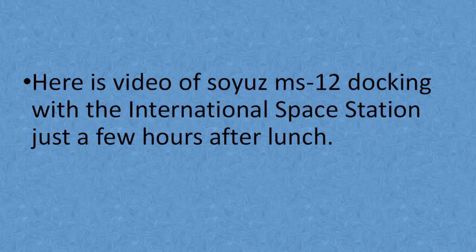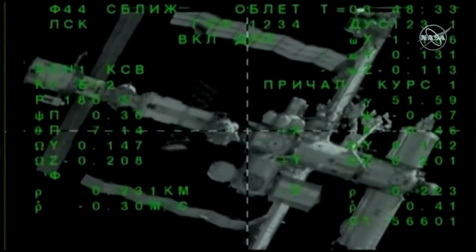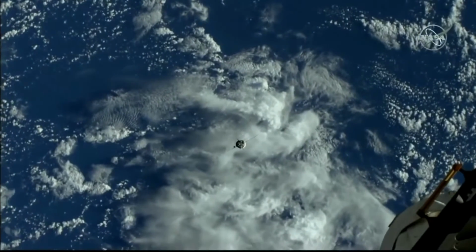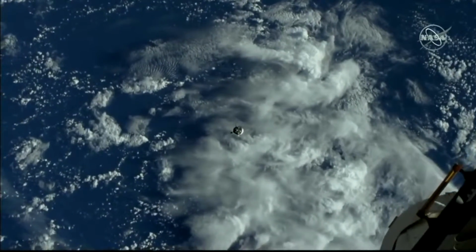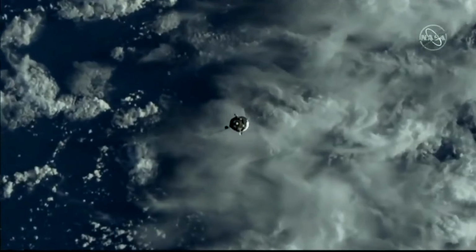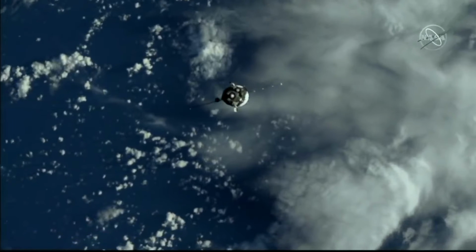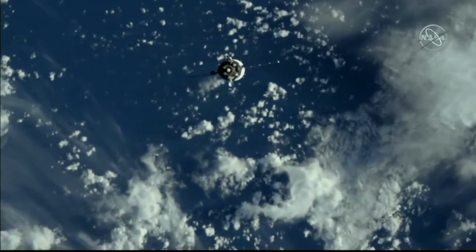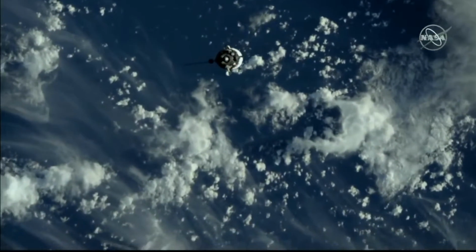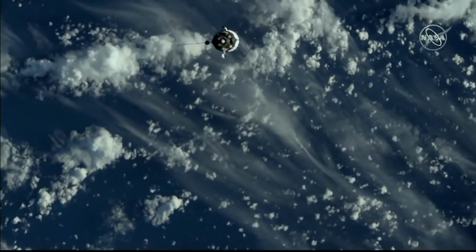Here is a video of Soyuz MS-12 docking with the International Space Station just a few hours after launch. The range is 225 meters, closing rate 04. Now we have roll. Great views of the Soyuz itself from the high-definition cameras on the outside of the International Space Station. The space station itself right over the southern Pacific Ocean. Again, it's beautiful views as we're in an orbital daytime. We're expecting a sunset around 8:02 p.m. Central Time.